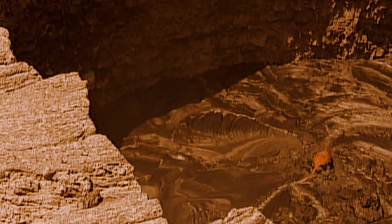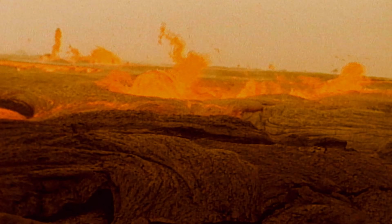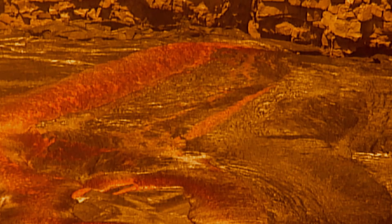Without plate tectonics to cool Venus, scientists suggest heat from the core built till it couldn't be contained. Then virtually the whole planet erupted, releasing so much lava, it recycled the crust and resurfaced the planet.